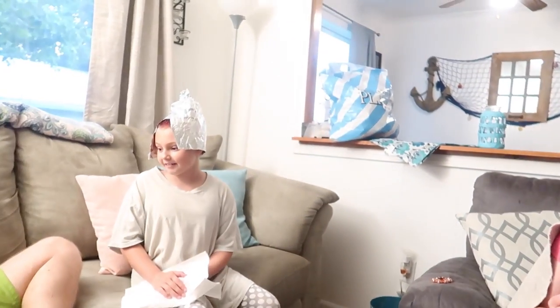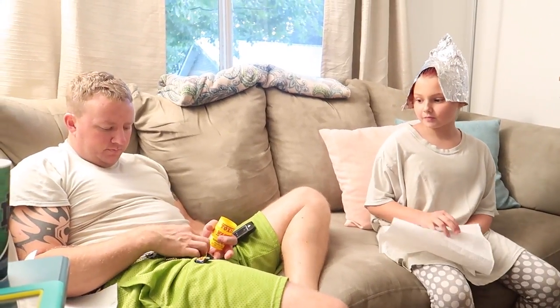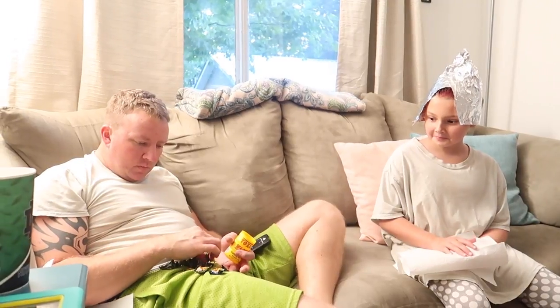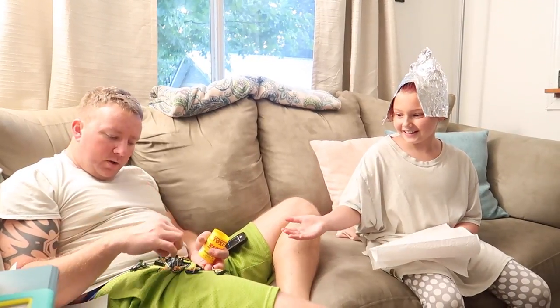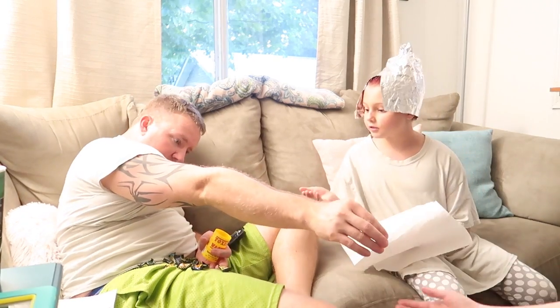Okay, so while the girls' hair is waiting to get rinsed out, we're going to try these new candies that we got at Five Below that are called Toxic Waste, and it says hazardously sour. Okay, you want lemon, apple, blue raspberry, apple, raspberry, watermelon. Watermelon. Wait, watermelon for me. Is there a watermelon?